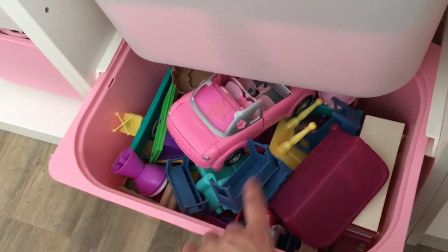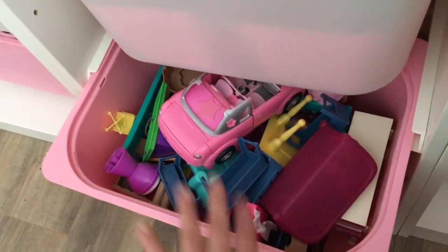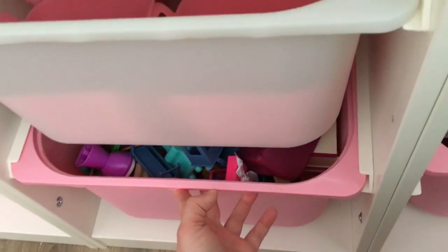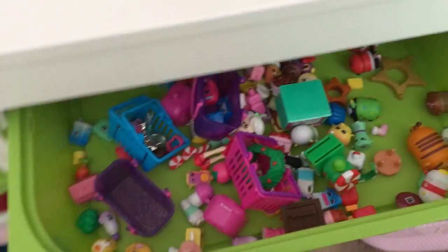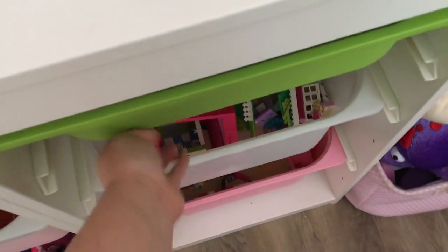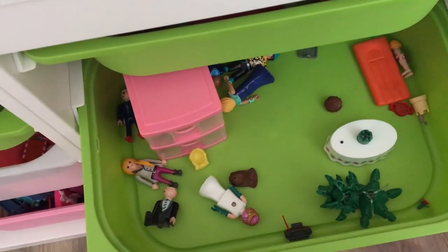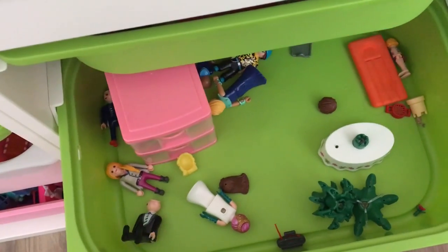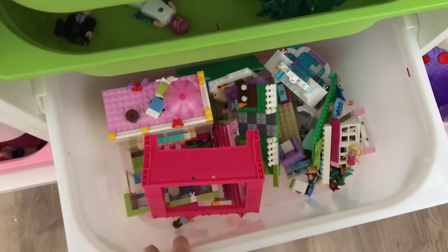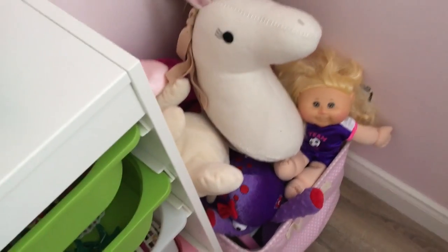In here is tables, chairs, cars, toilets, couches, whatever, like play furniture for her, like little, I don't know, accessories and like little people and stuff. This is all her Shopkin stuff and some Tsum Tsums. Playmobil. And there used to be a ton more of this, so I'm not really sure where all that is, but and then Legos, more Legos. And then over here I've put her stuffed animals.